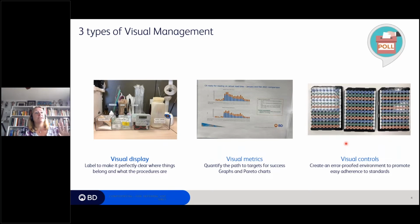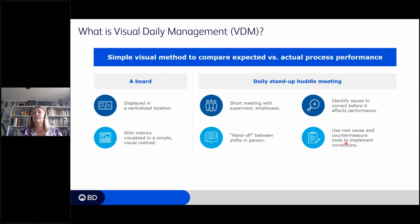So we have the visual displays, visual metrics, and the visual controls. And visual daily management pulls all of this together into one process, how to operate this system. So visual daily management is what the name says. We're managing our KPIs, our metrics, on a daily basis.